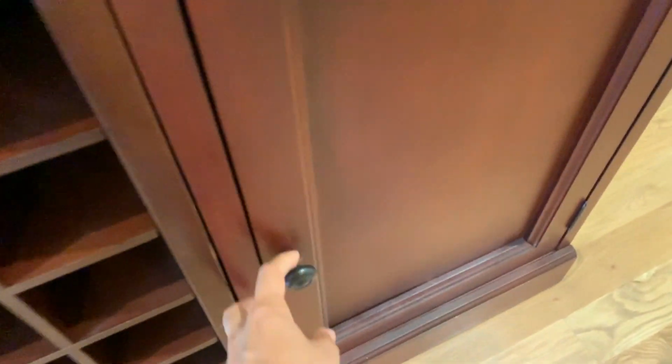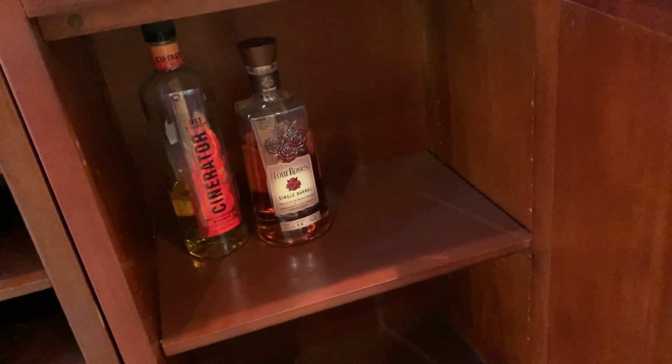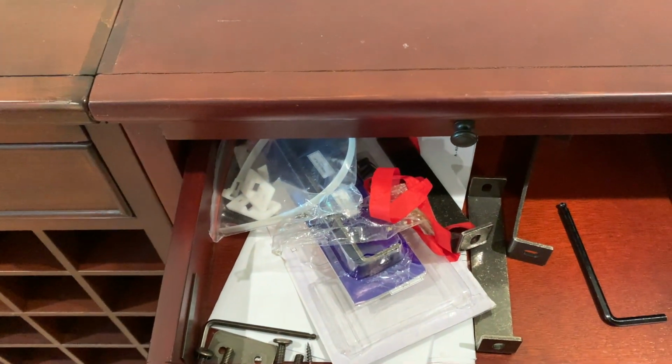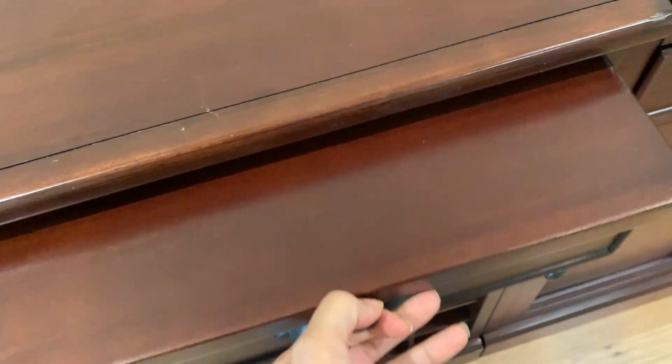I'm not sure. I don't think we have anything in here. Oh, we do. We do have something in here. I don't know where that came from, but hey, it's a pleasant surprise. It's from my husband's. No, I know it is my husband's. And this right here just has like some drawer space. And we just have random stuff in that needs to be cleaned out.